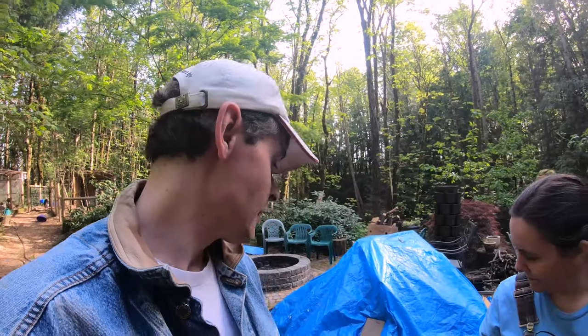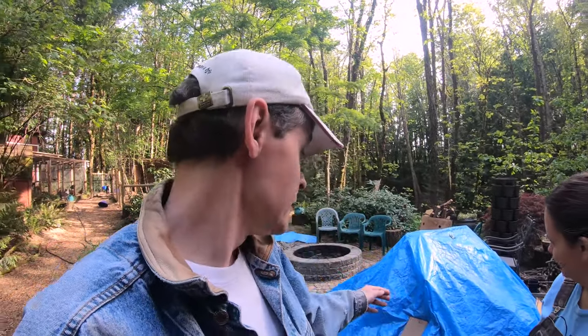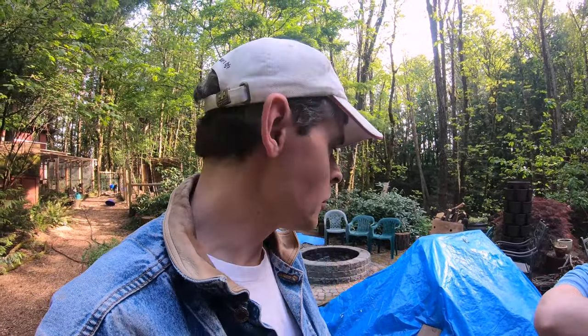If anybody's wondering about this blue tarp behind us, we've just covered a big brush pile for burning in our fire pit back there. It was raining a little bit earlier, so we covered it up just to keep it dry, so when we do get around to burning again, it'll be ready to go.